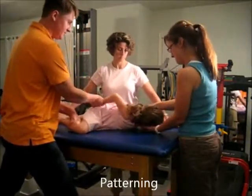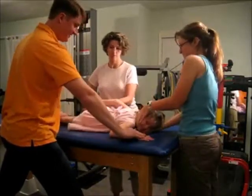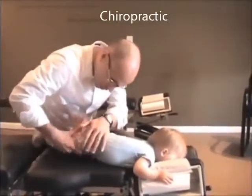Patterning. The therapist teaches the child the principle of mind over matter. They believe this is possible because of neuroplasticity. Though there is little research to support the patterning, many still use treatment to treat Down syndrome, autism, and brain damage in children.